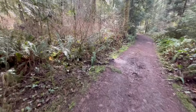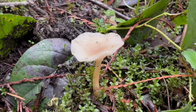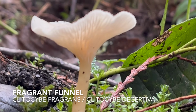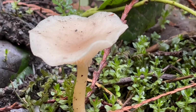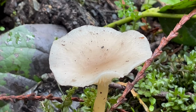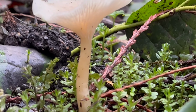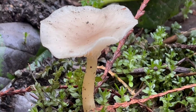Just up the trail here, we've got yet another Clitocybe. This one I figured I'd pause to take a look at because of the simple fact that it's a little further along, it's a little larger. So here you can see how it kind of forms that funnel-like shape, right? That's where this one tends to get its name, the fragrant funnel. And I can smell this just standing here, that smell of anise or black licorice. So again, I'm commonly using the common name fragrant funnel, but as referenced earlier, a lot of the DNA sequencing is coming back as Clitocybe deceptiva instead of Clitocybe fragrans, but I would easily still refer to this by that same common name, fragrant funnel. So cool to see, cool to smell.